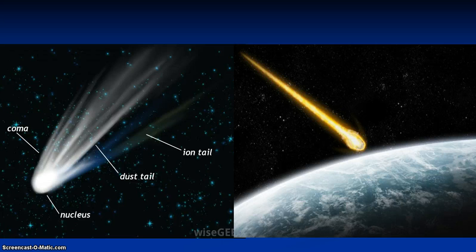Here we see some fun comets with their tails and their nucleus and coma. There's a lot of tails. And that one on the right looks like it's going to hit Earth.